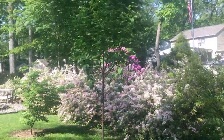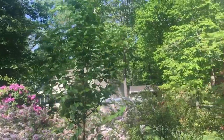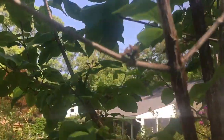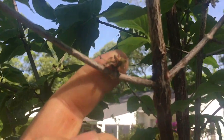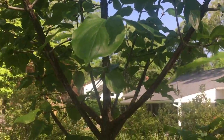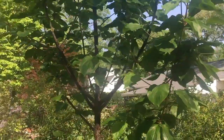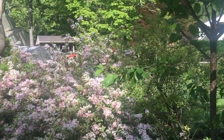Over here, I have a Cornelian cherry dogwood, it doesn't show up too well. And it's bloomed for the last 3 years, but I never get any fruit out of it. So you can see, right in front of my fingertip here, I have a couple of blooms, and there's just no fruit on it. Although it says that they're self-fertile and will produce more with another one around, I'm beginning to think that they actually require another plant around to fruit.